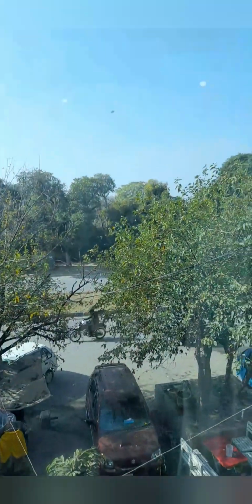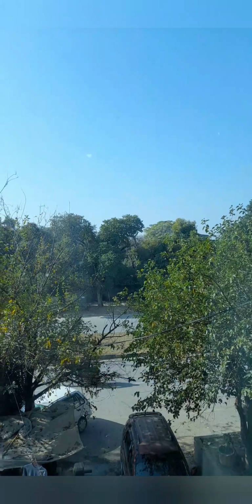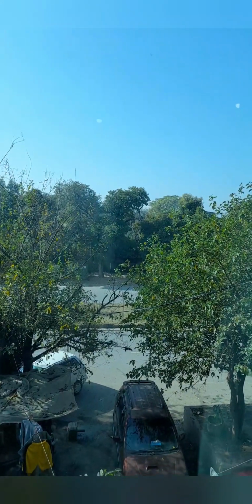So the view from the window is great. You can see the Shukriparia, just on the other side of the road.